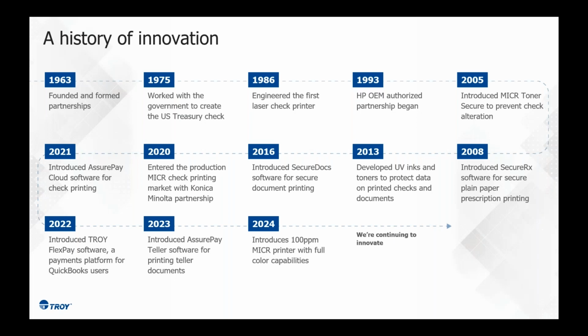Over those 60 years, we've accomplished a lot. We have been a beacon of innovation, as I would say, and an absolute leader in print security as related to MICR. Our journey includes collaborations with the US government, in which we crafted the US Treasury check as you know it today. We pioneered the world's first MICR toner secure product, which is our MICR toner with fraud prevention built in. And we've been able to form some partnerships along the way with industry giants like HP and Konica Minolta that I mentioned earlier.